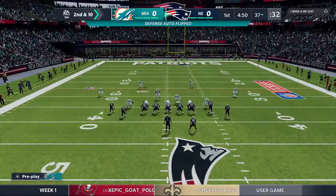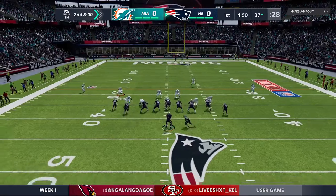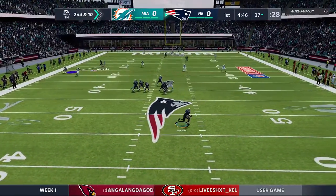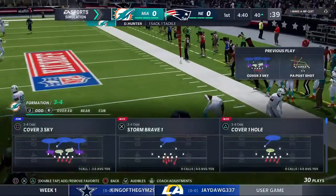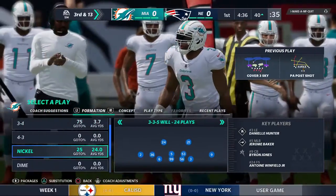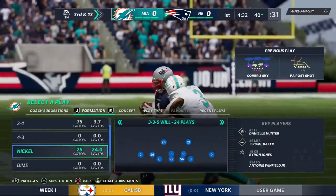Line of scrimmage, again the 37 as they line up second and 10. They fake the give. Newton. Flushed out right. And he's taken down. Trying to do a little too much. Getting outside of the pocket. And it results in a sack. And Daniil Hunter, he's the one who gets in there and brings him down to the ground.